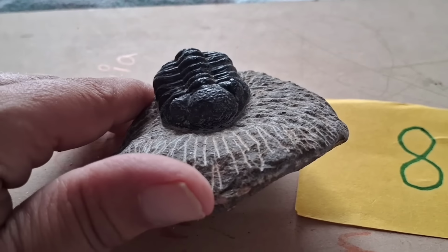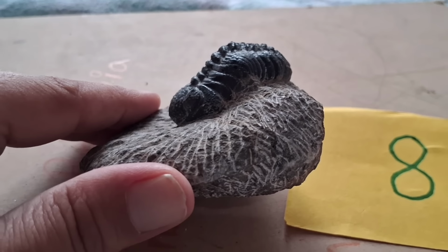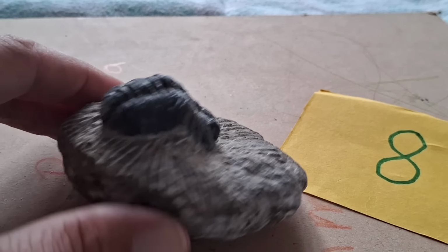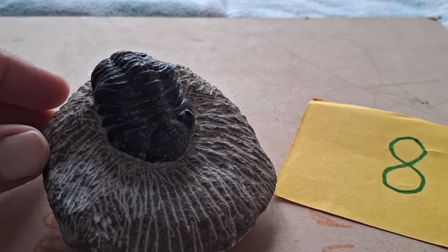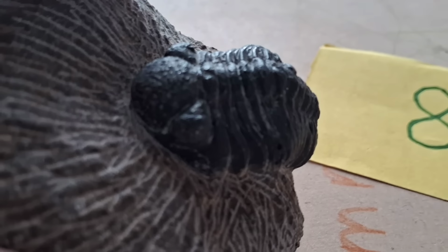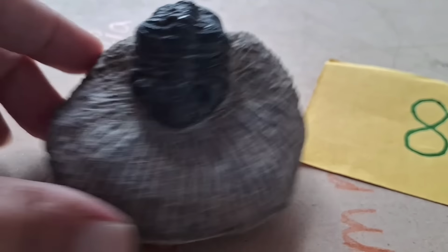Some of them didn't fossilize because it's a bug, an insect. After they died, they would just kind of perish away. But some of them died in perfect locations, like in between rocks, and then became fossilized due to cold climates or salty climates, depending on where they were living. But yeah, his eyes are even intact. This one is a very, very good specimen.